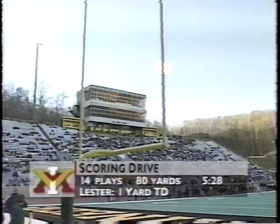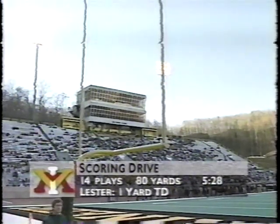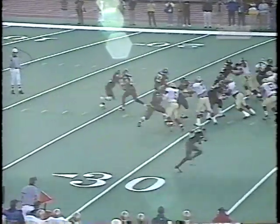There you see the scoring drive. 14 plays in that drive. Took 5.5 minutes off the clock. Lester capped it with a 1-yard touchdown run. Second and less than a yard. Baker has a man wide open behind the defense.